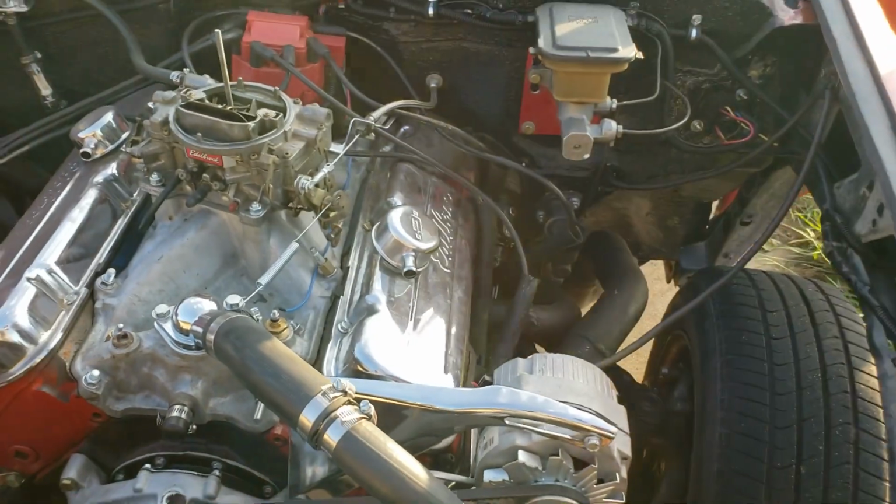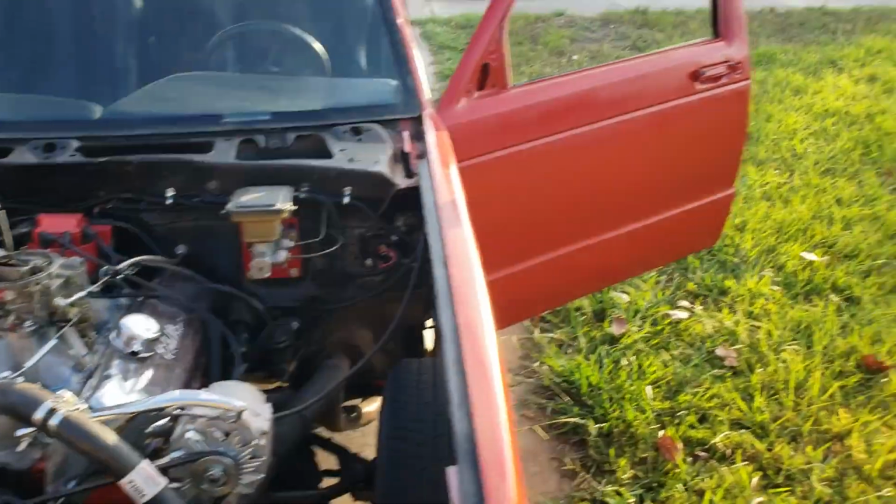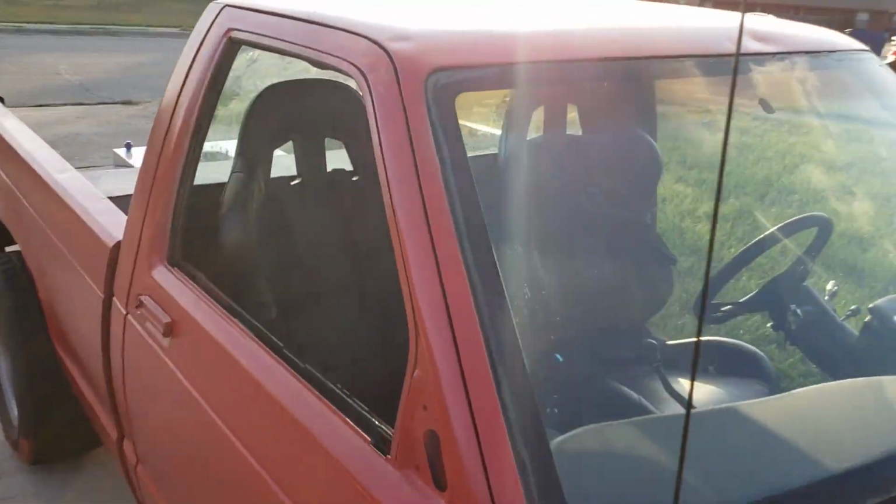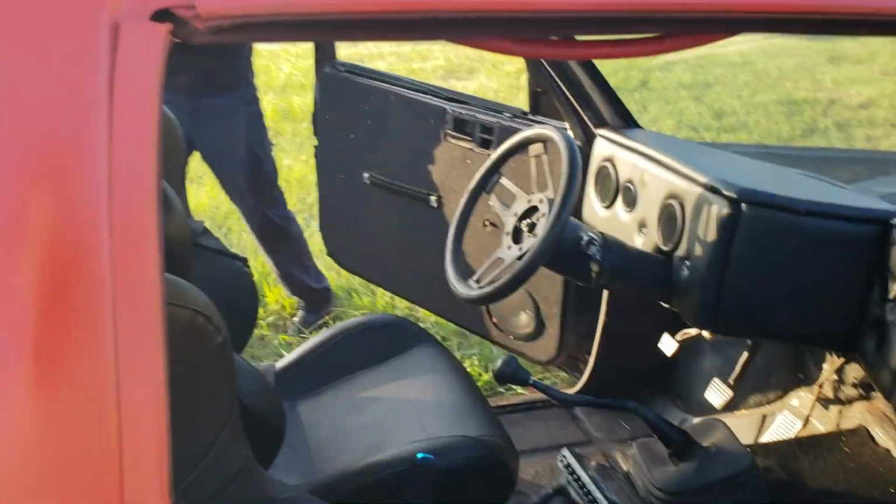Blinker wires is what that is. Finally got the windshield installed, back glass installed. Interior is about 95% complete.